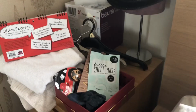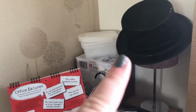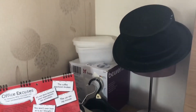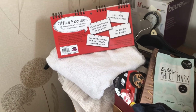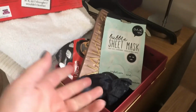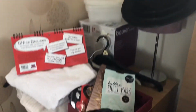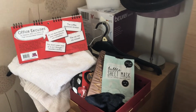So I'm filming my declutter in batches because there's so much. So there's a facial sauna, there's some plastic tubs, there's the hat that I put the entries into, just taking up too much space, and I've got to clear out a lot. Coat hangers, some hand towels that I was keeping for Stephen, but he's coming back home. My office excuses, which I love, but I just don't have the space for it. Some out of date sheet masks, an Urban Decay palette, some socks, a box, and I'll put the other things up here as well. So there might be 2 or 3 of these, but there'll definitely be 2. Just depends how I get on.